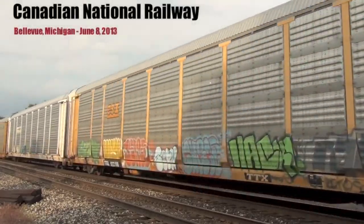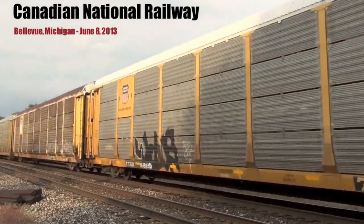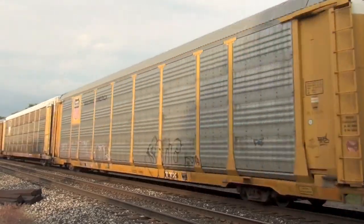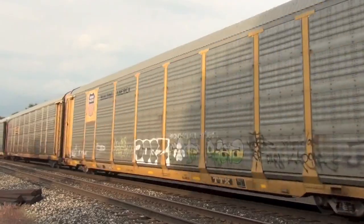Canadian National Railway train M393 is seen here at milepost 184 on the former Grand Trunk and Western Flint subdivision. The second unit in this train is the former LMS lease unit, which has recently been acquired by the Canadian National under full ownership.